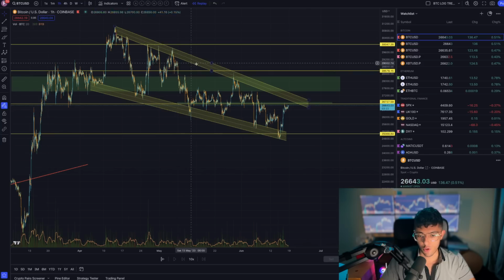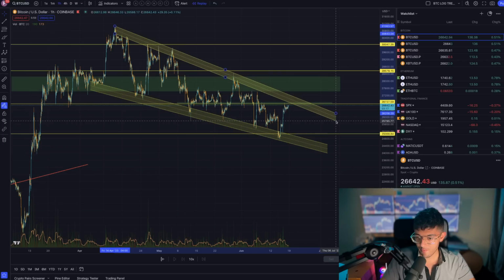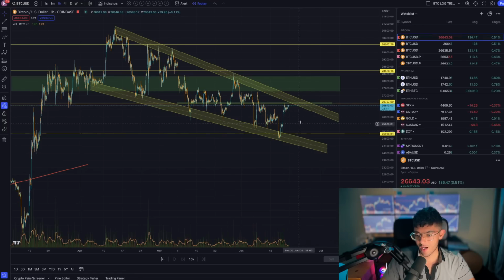But we can't stay in this falling wedge forever. These two parallel channels will eventually converge. That's just the nature of them, right? These two lines will eventually meet, and this is the perfect breakout time for Bitcoin now. I don't think it's reasonable to expect Bitcoin to keep doing this over the next month or so.